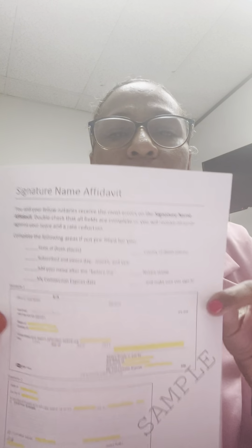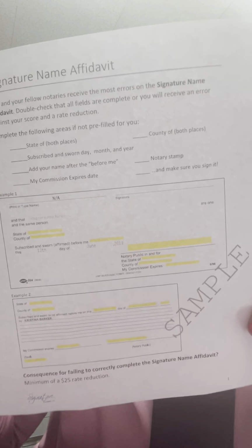So first thing I do is prepare my official notary log, and depending on how many signers there are, I will put their information down. I can't show everything because it's private information. Let me go to a blank page. Then I'm going to show you this document right here. It's a sample that the title company gives you, and I'm going to hide my face.